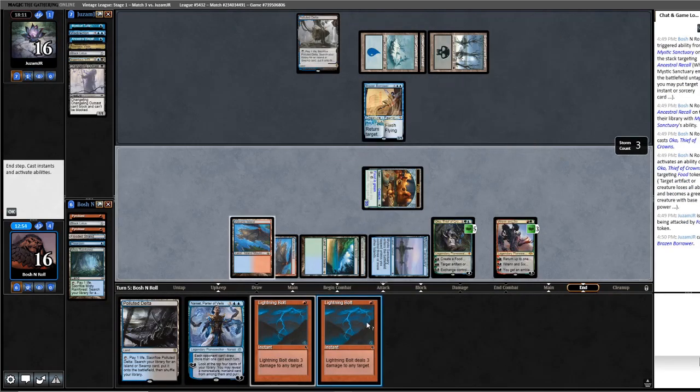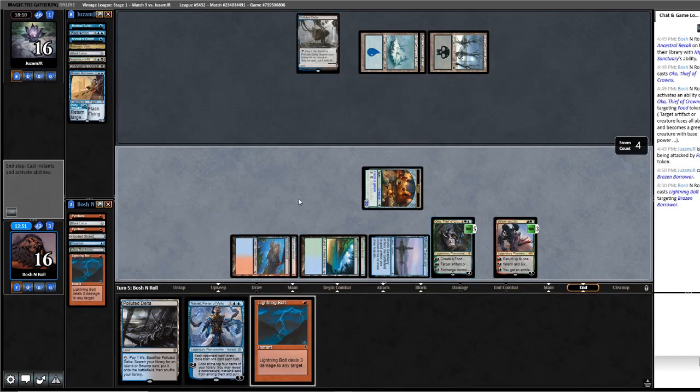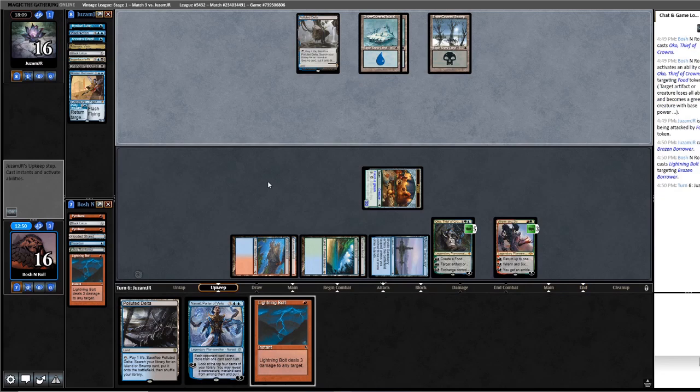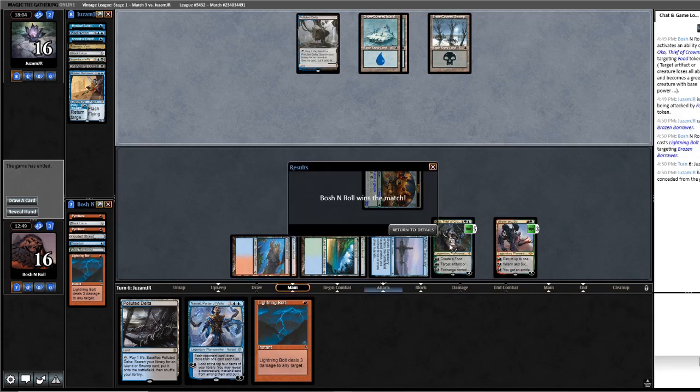Oh, they just put it right into play. I'm going to zap it. They skipped the whole bouncing, which means they probably have a ninja they want to enable. And I would rather just make it dead. All right, pretty easy. Pick that apart. I really like the rug Xerox position against other creature decks. So that was pretty lopsided.